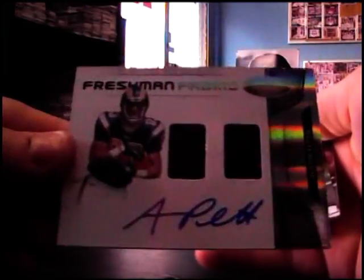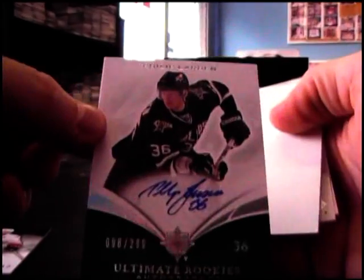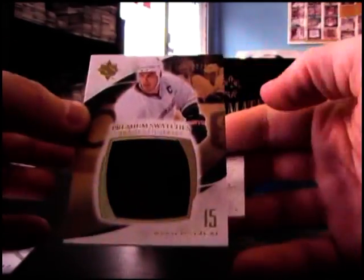And /499 Austin Pettis dual jersey autograph. Austin Collie, mirror red /250. Okay. Oh, this one has two rookies. Jerome Ginla, /299. Philip Larson, autograph. Jersey, Ryan Getzlaff, /35.